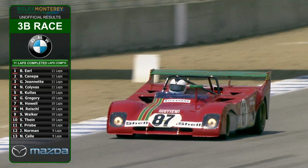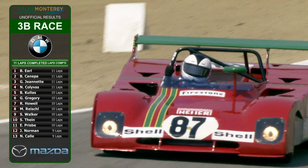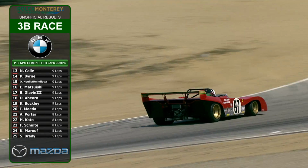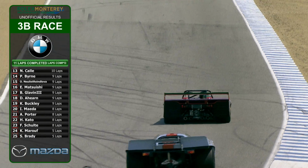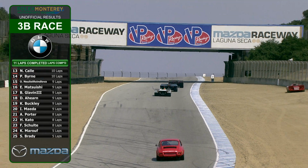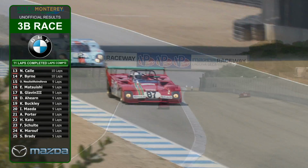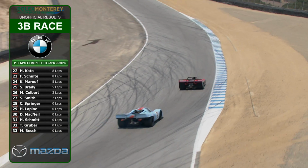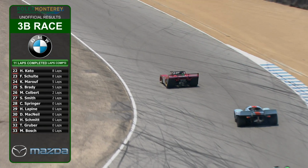There's a look at your results page from race 3B. Coming up next in race 4B will be 1961 to 66 GT cars under 2500 cc. The names on the side, drivers who ran that car in period: Brian Redman and Arturo Merzario.